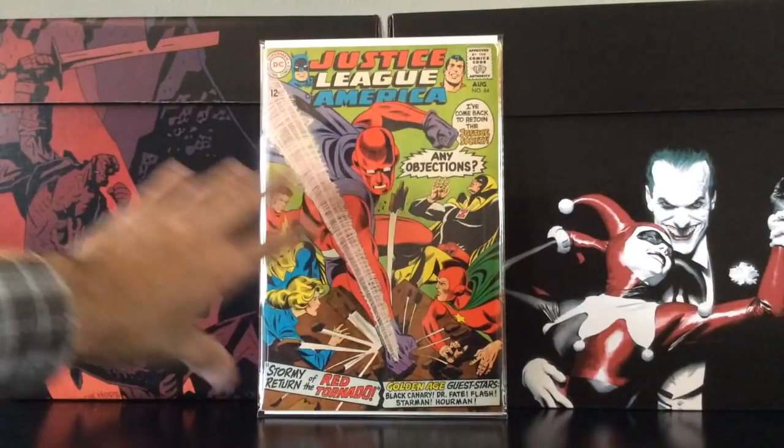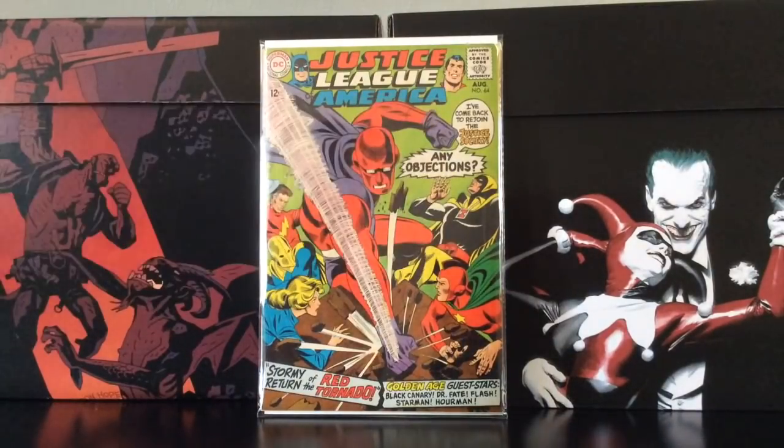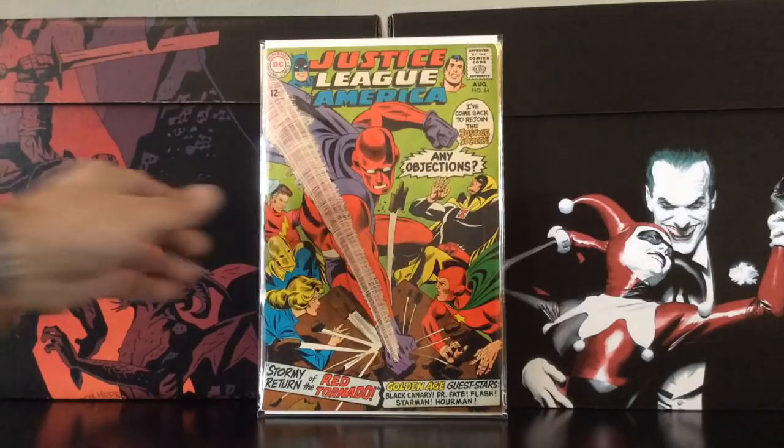5.5 condition. It presents as a very fine, but there is a slight, 1-inch tape tear on the back cover, which obstructs a Hot Wheels logo in the back. But other than that, this is a beautiful book, especially for Silver Age.